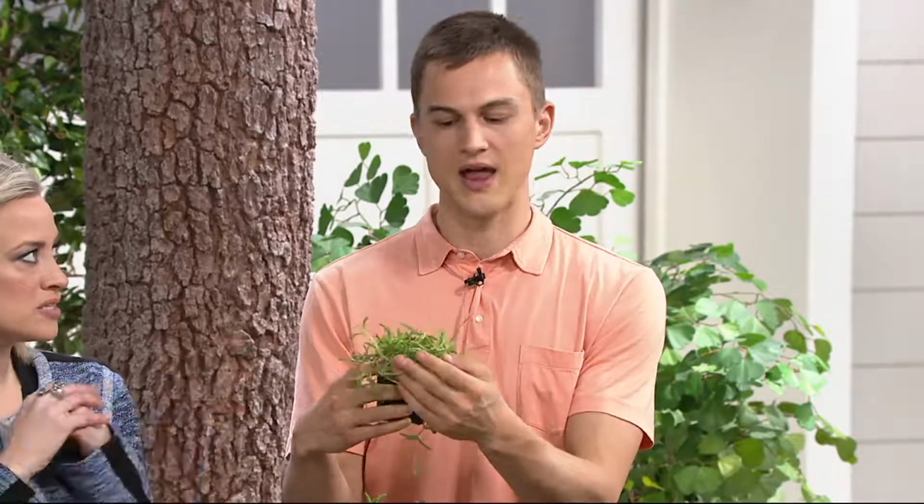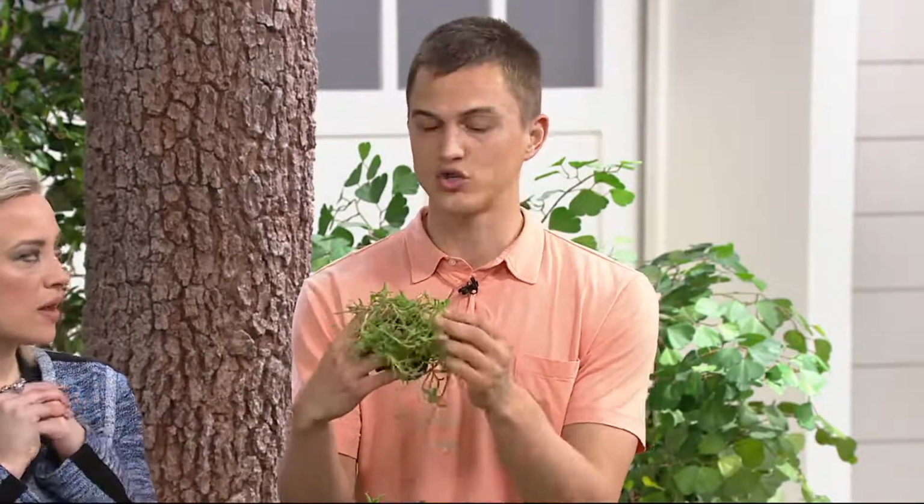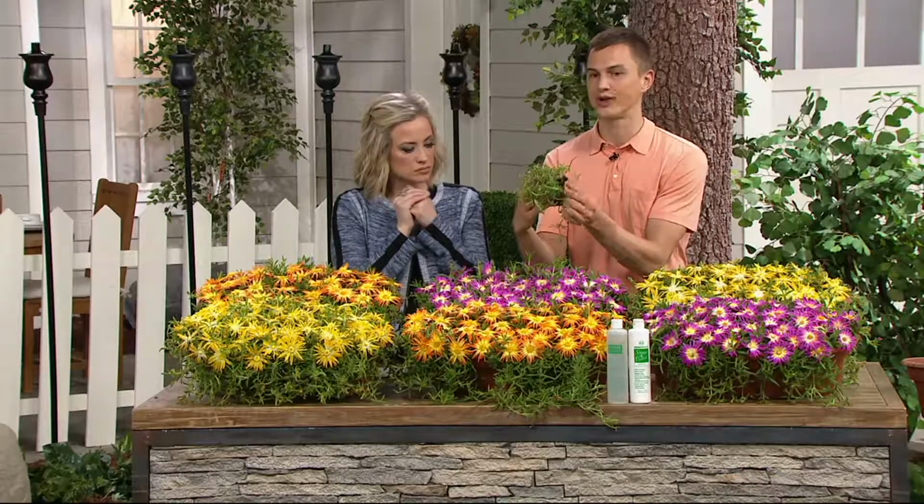Wait, can I pause for 1 second? As you're talking about driveways and rock gardens, to me those surfaces get really hot. They get very hot. No issues with heat tolerance? Not at all. These are very heat and drought tolerant. You see the foliage is succulent, which means it holds moisture in the foliage. So you rarely have to water these.